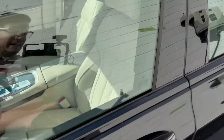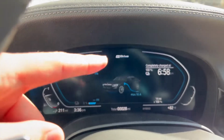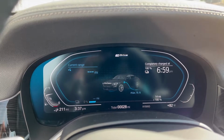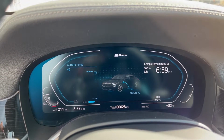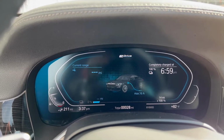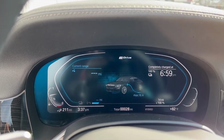And we'll take a peek at the inside so you can see the charging indicator on the inside as well. And in the gauge cluster, we are noting the time in which the car will be completely charged. And this car is empty, so a few hours until full. And we see the indicator that the car is plugged in and charging. So very straightforward process. If you can plug in a fan, you can plug in this car.